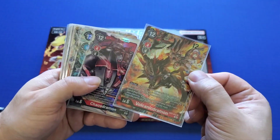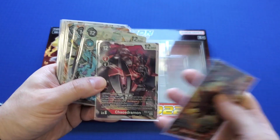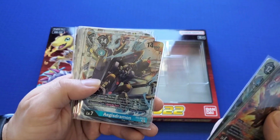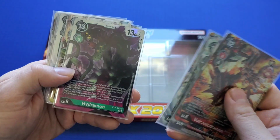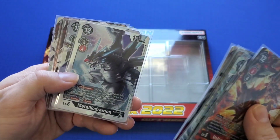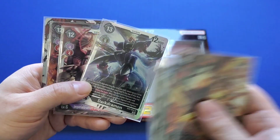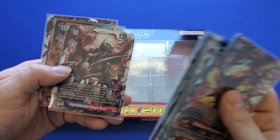So I did get an Eternatar Volcanicdramon. I already had a Chaosdramon. I got an alternative art of Zulongmon. I did get Aegismon. This is the alternative I got. I did have the Hydramon already. This is the new one I got. I did have the Metallicdramon. I did have the Darkdramon, and I did have the Imperialdramon Dragon Mode.